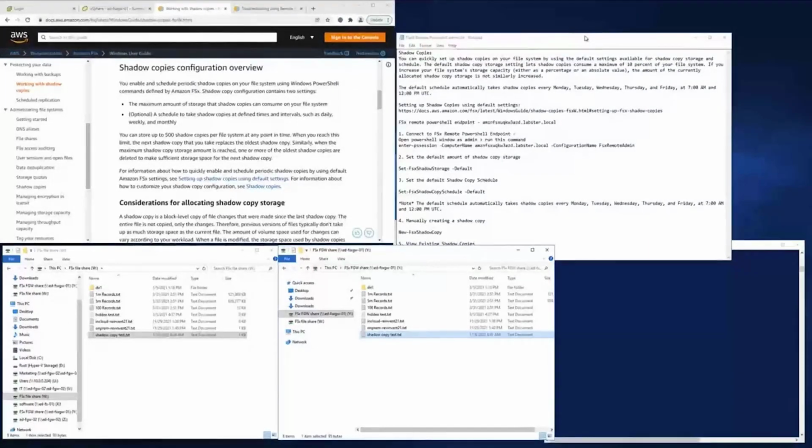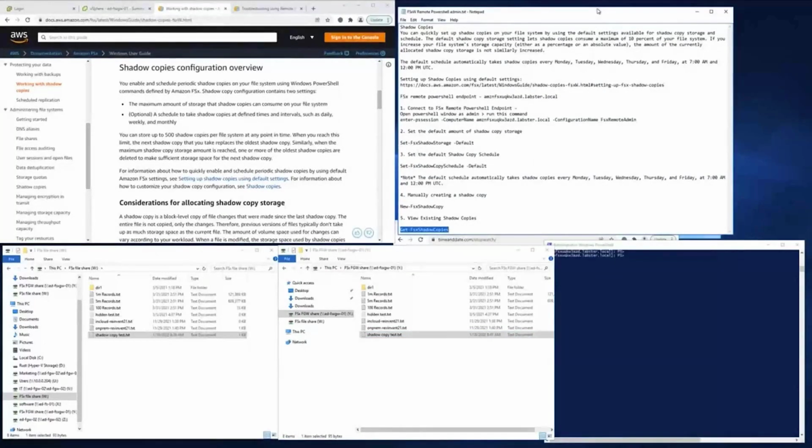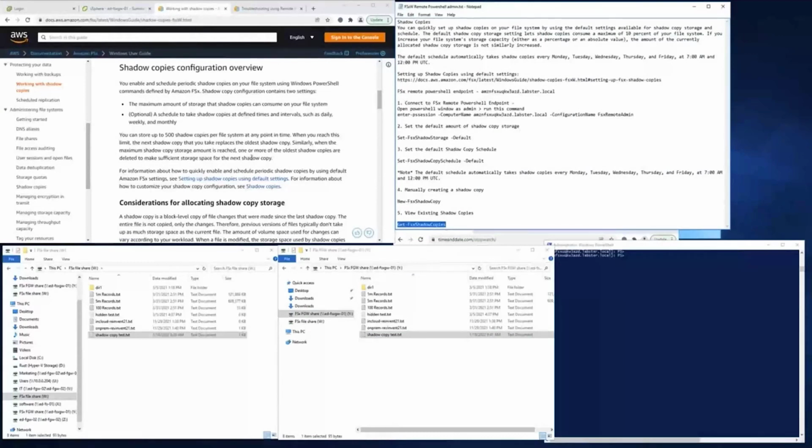Now, the other one I wanted to dive into a little bit here is shadow copies for shared folders. See if hopefully this works. I prepared a little bit of a live demo here because I wanted to show where do you find information about shadow copies? Why would you use shadow copies in the first place?